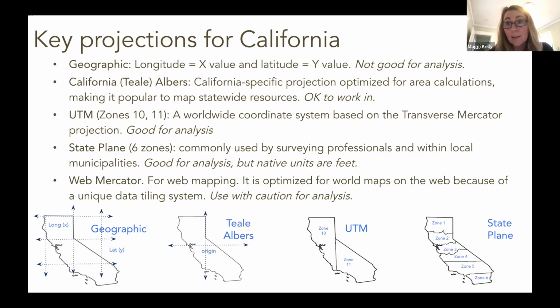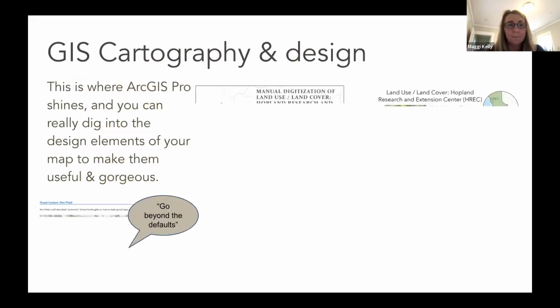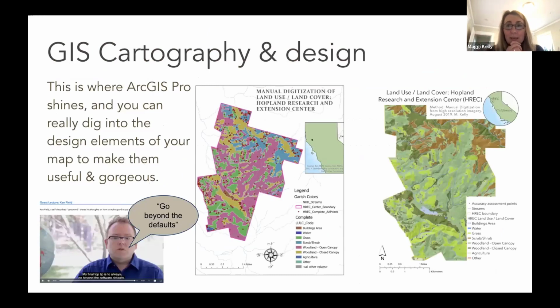California, like all states in the US, has another projection system called State Plane, which is commonly used by surveying professionals, and you sometimes will get data in State Plane. And then there's a final one called Web Mercator, which ArcGIS Online and other web programs sometimes use as their default projection for web maps. It's not great for analytical work because it does some stretching that's not useful, but we're going to be working in UTM.